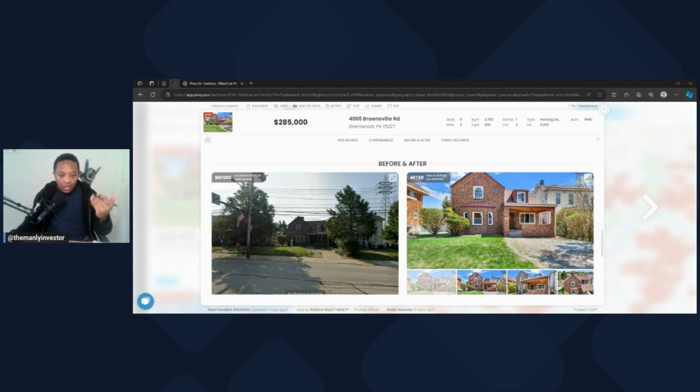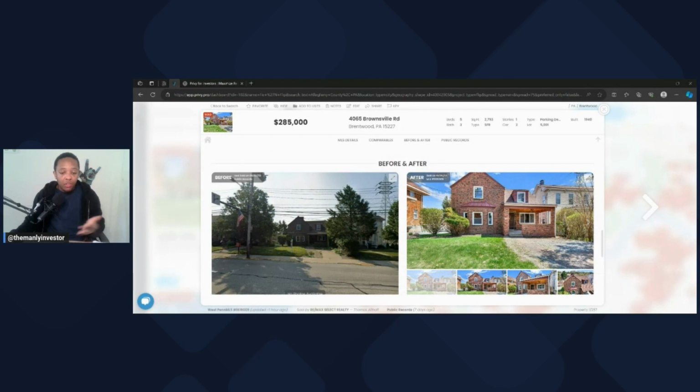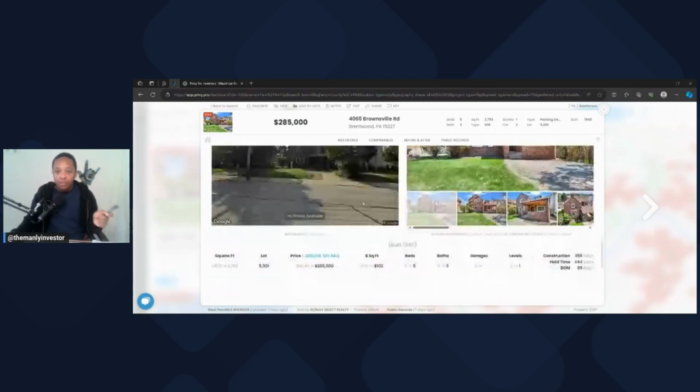This property was bought 8/2/22 and sold 10/20/23. That is a flip. Why? Because it was bought with the intention to sell after it was fixed up. This also tells me that this property was bought off market because there are no MLS pictures or MLS number associated with the purchase of the property.